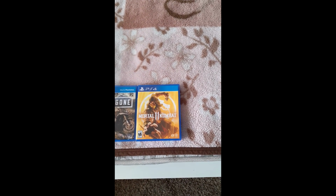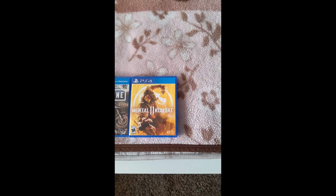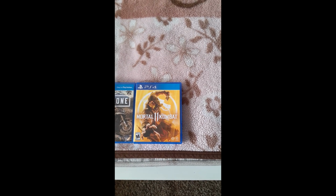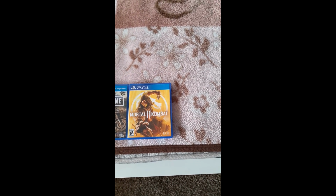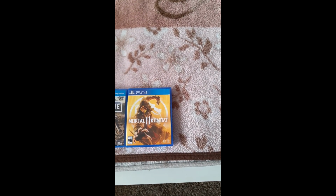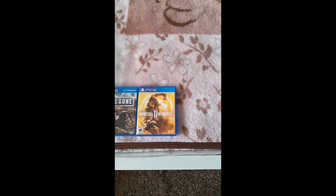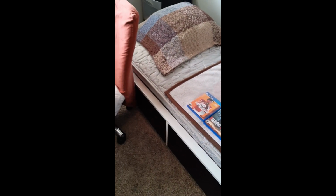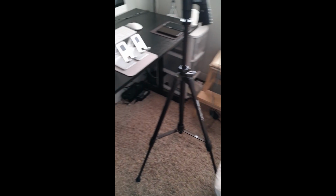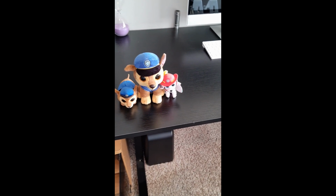Now, if you look at the Mortal Kombat 11, look at the yellow and look at the attention to detail. I noticed that the 48 megapixel sensor on the Moto Z4, on the left, is, well, both are 48 megapixel wide angle sensors, but the Moto Z4 is a little bit wider. Again, some little animals that my daughters love, Paw Patrol, cute little characters.